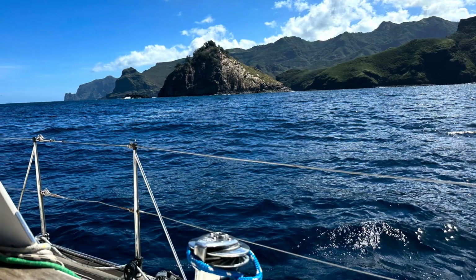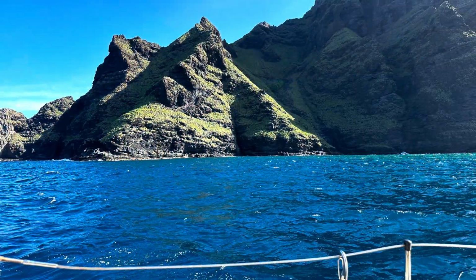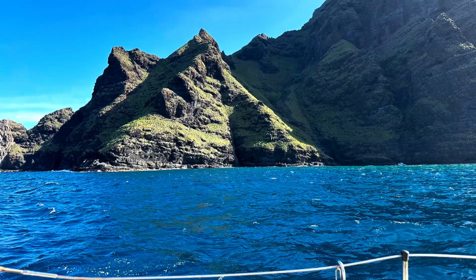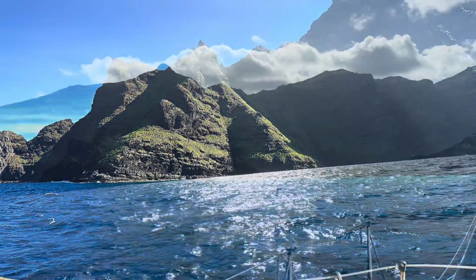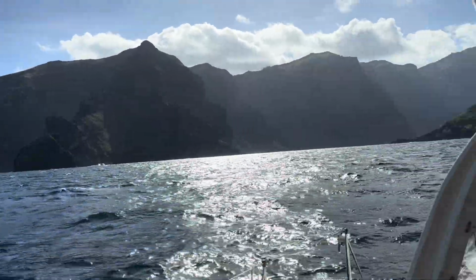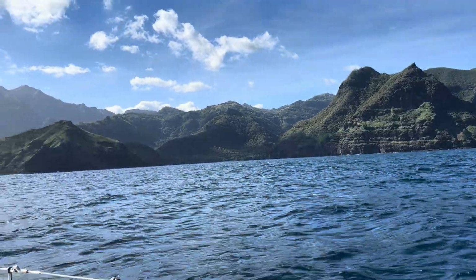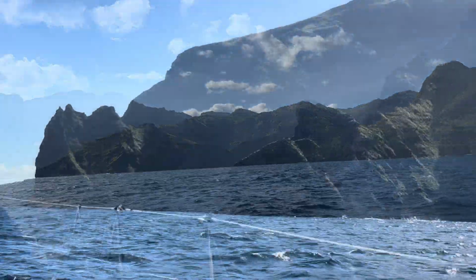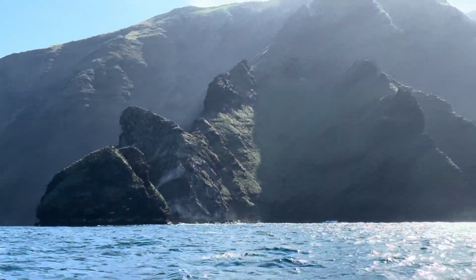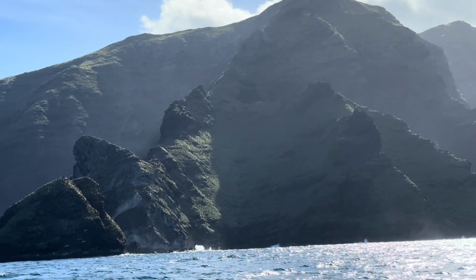We had actually jibed around for a little bit, putting us on to starboard tack instead of port tack. But I was a little bit worried about the entrance, so I thought best to be safe, take the furl in the Genoa and get under motor. Steep too everywhere, very steep, deep water, 200 feet, 150 feet till quite close to the entrance.